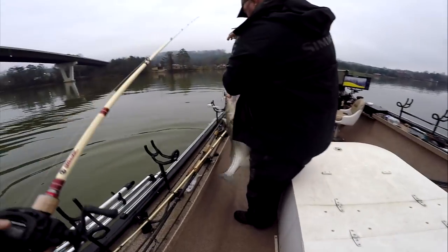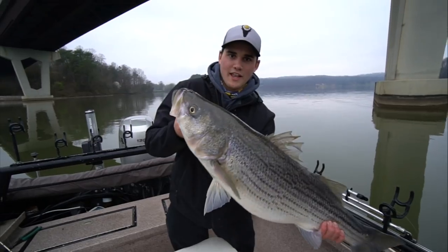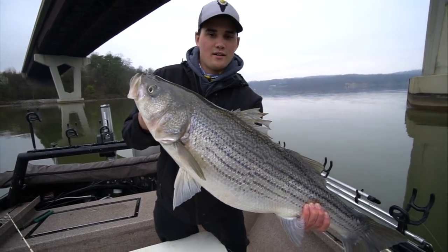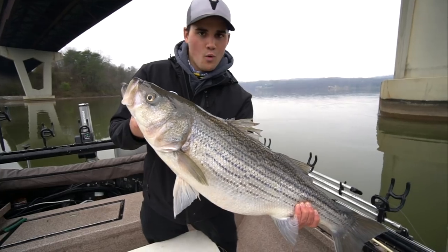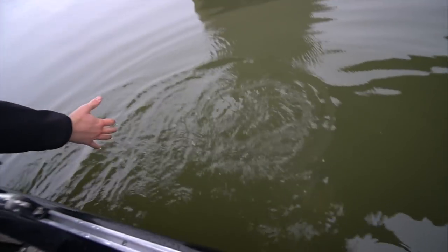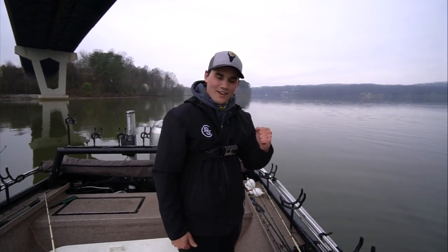Yes! Oh, my gosh. That is a freaking football. Look at that, baby. My first one of the day. You said, what, it's 20, you think? About 20. First one on the Alabama rig. Now we're one for one. One live bait, one artificial. Woo! Perfect. Yes! Did it. Finally. That was absolutely unreal.